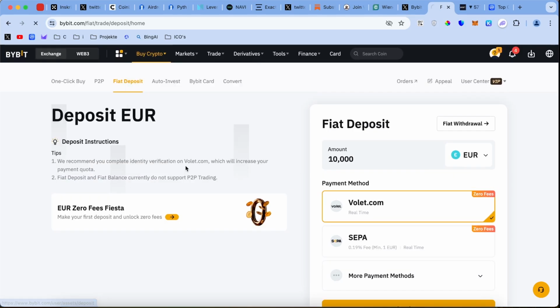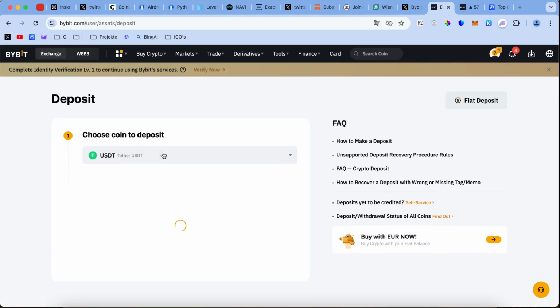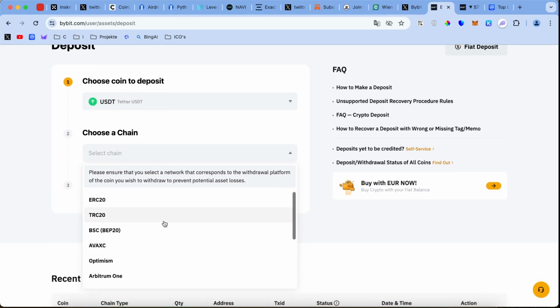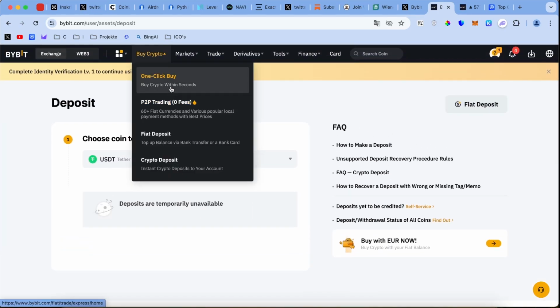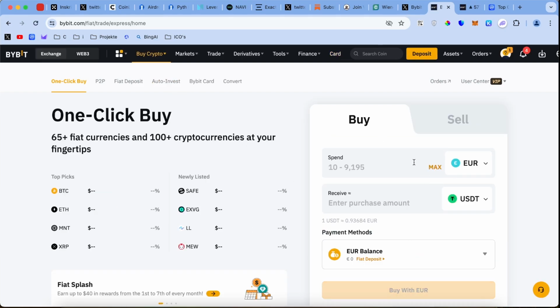Also, if you want to, you can just deposit cryptocurrencies, which is also very nice. And for example, if you want to deposit USDT on the different blockchains, you can choose which one you want. For example, TRC20, and then you need to do a KYC. This is currently an account to show you how this works. So I haven't done the KYC on this account, but simply you need to upload your ID card and a selfie, and that's it. So it takes like 3 minutes to complete identity verification, and once done, you can do the deposit. But there's also the one-click buy section and the P2P trading, where you can also easily buy cryptocurrency.